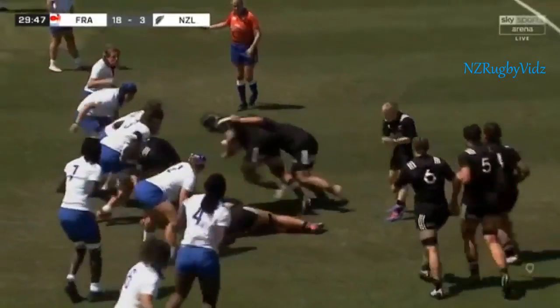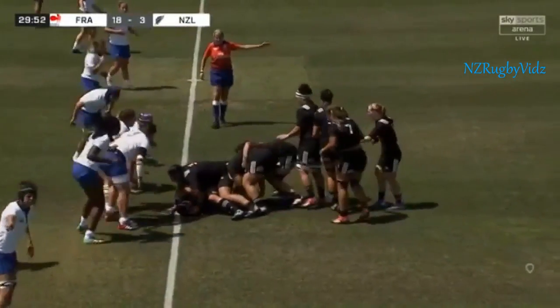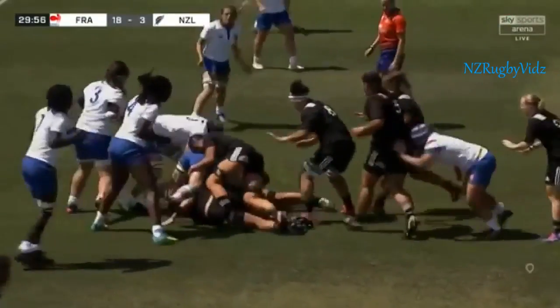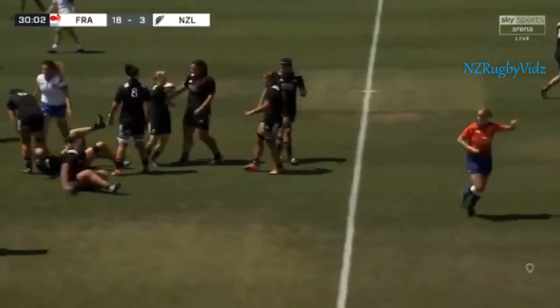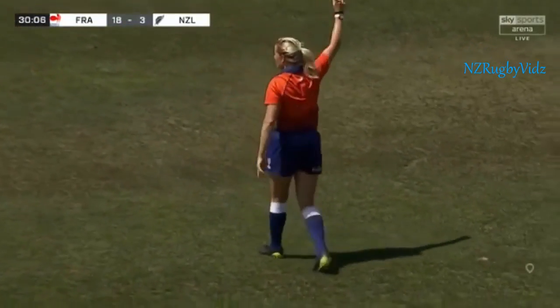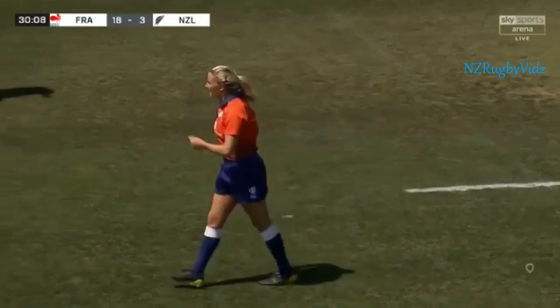McMiniman over the top. Eloise Blackwell. Advantage. Looks like the arm's up by Joy Neville, but the Black Ferns are still going forward with the ball. Going back to a traditional pick and go. There's no advantage, but New Zealand's got advantage here on the penalty. Time off. Captain.